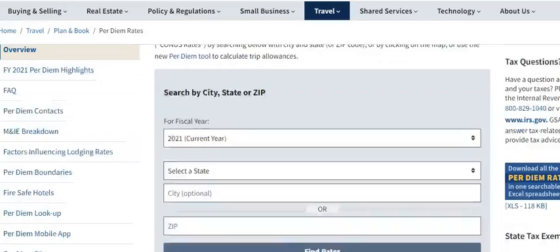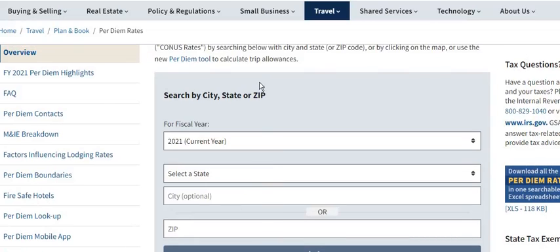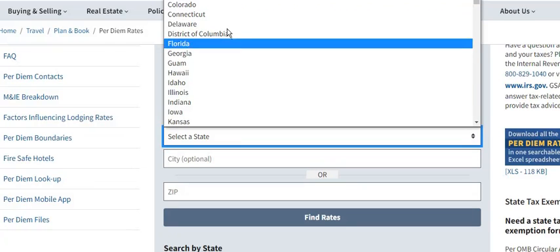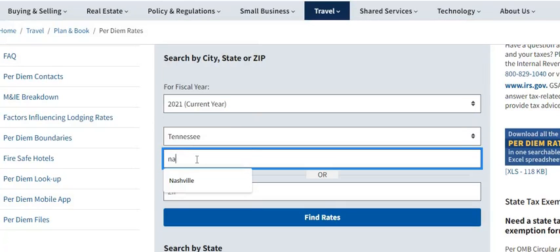It'll bring you up to the home page or the opening page of the GSA website. You'll see here the fiscal year 2021, that's the year we are in. You can simply search the location of your contract hospital. We'll use my current contract hospital right now, which is in Nashville, Tennessee. So I'm going to go to Tennessee, and I'll type in Nashville. I could also just type in the zip code of my contract hospital here. Just so you know, this is not the location or the address of the place you're staying at your contract. This is the actual location of the hospital.